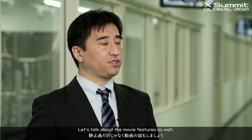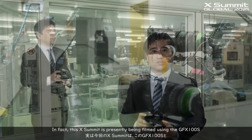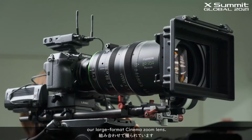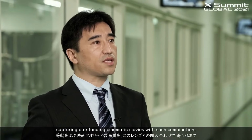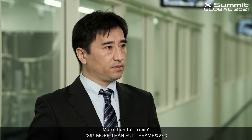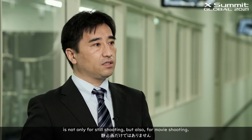Let's talk about the movie features as well. Yes, it does shoot 4K. In fact, this X Summit is presently being filmed using the GFX 100S, attached with FUJIFILM Premista, our large format cinema zoom lens. The GFX 100S does not simply capture movies in 4K, but is capable of capturing outstanding cinematic movies with such a combination. More than full frame is not only for still shooting, but also for movie shooting. GFX 100S can shoot cinema quality movies.